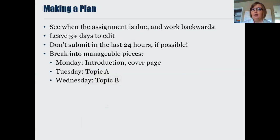So we've got a plan, we've got some headlines, time to start writing. So see when the assignment is due, work backwards. So if you say, okay, it's due on the 30th, today is the 2nd, what am I going to do? So 30th, I need 3 days at the end to edit and manage my anxiety and make sure Turnitin is working and that the computers don't crash and everything else. So I'm going to say my personal deadline for this assignment is the 27th. That is the day it has to be done.